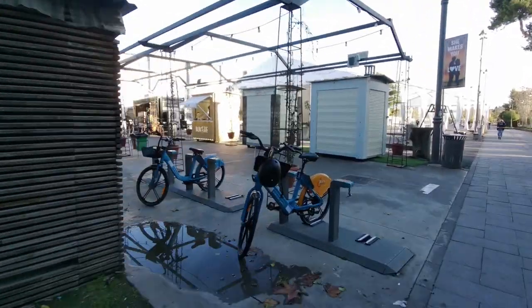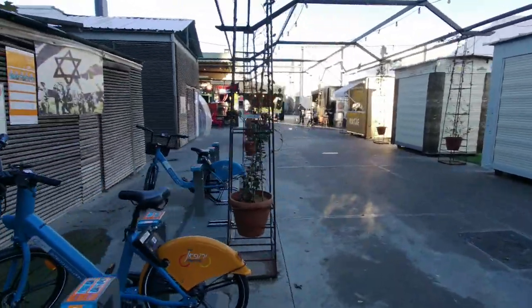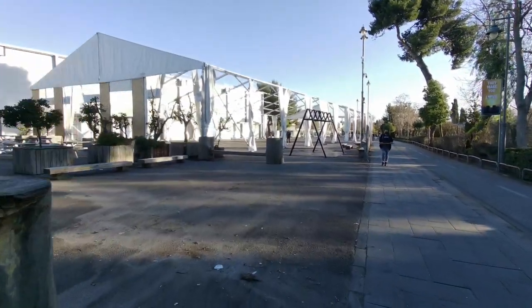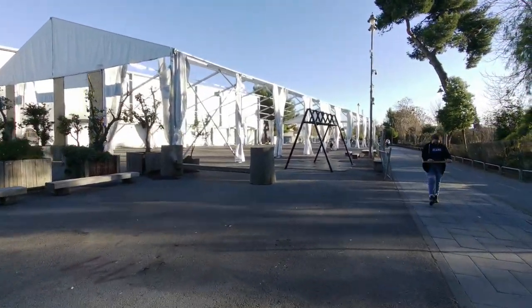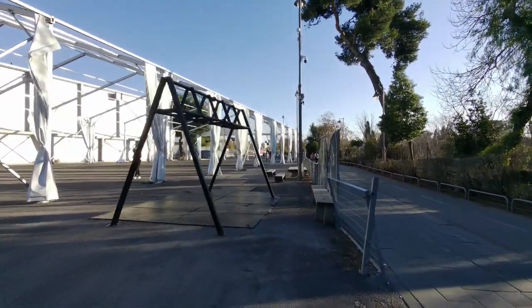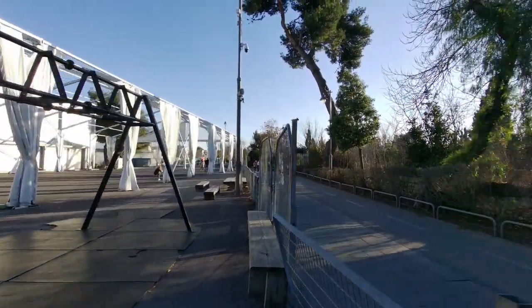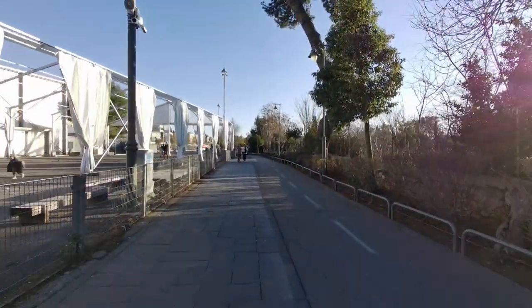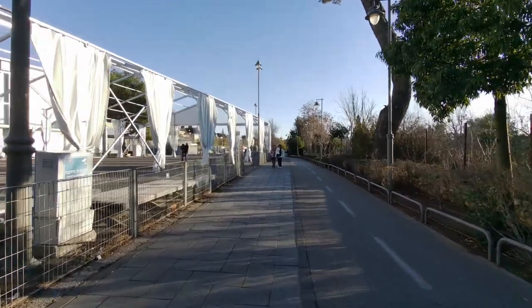This is the recently arrived public bike scheme in Jerusalem. It's called Jerufun. I'm going to do my best to avoid walking right past people as much as I can making this video, just because I kind of feel a bit weird about pointing a camera at random strangers. I'm trying mostly to capture the scenery. Sometimes the people are the scenery.